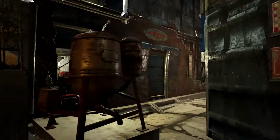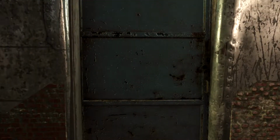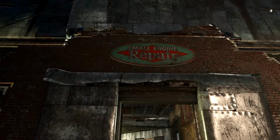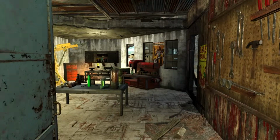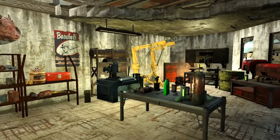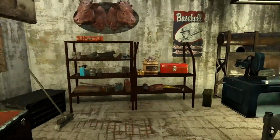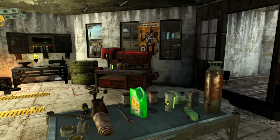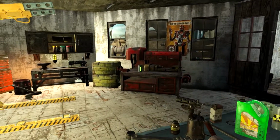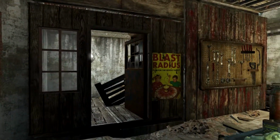Our last little shop over here is built inside what used to be a small engine repair store, and it's just another junk shop, although I kind of like this one. I didn't use the grocery store shelves like I use in a lot of my junk shops, and it just has a slightly different vibe to it.